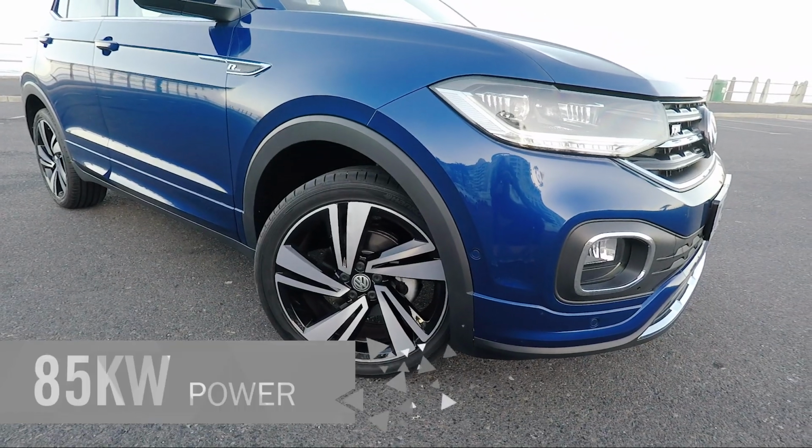At the moment, you've only got two models to choose from: the 1 litre TSI Highline and the 1 litre TSI Comfortline. Next year, we'll see the entry-level Trendline come here, which will be under 300,000 Rand, so VW says. So look out for that. And then we'll get the most powerful, the flagship 1.5, next year as well. But for now, this is all you've got.